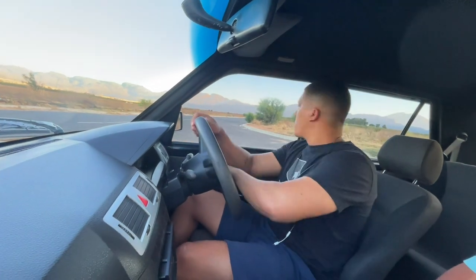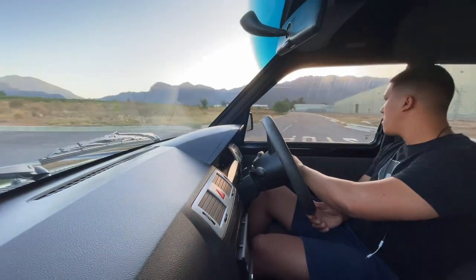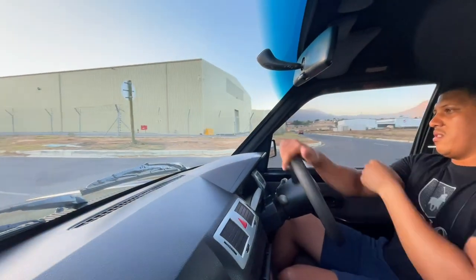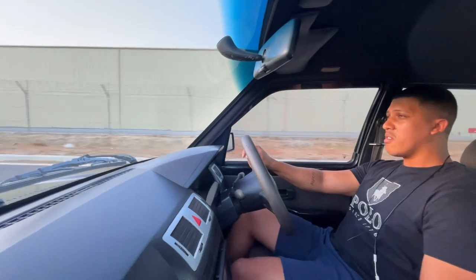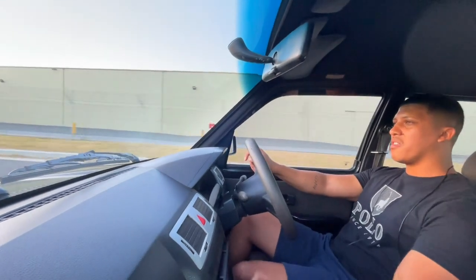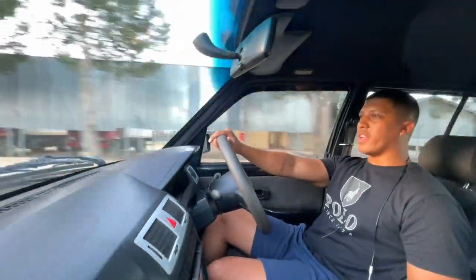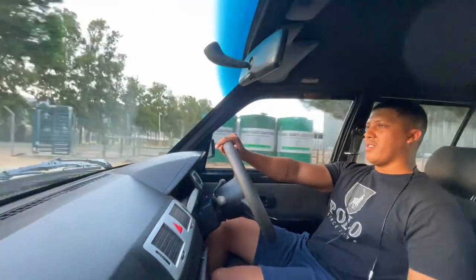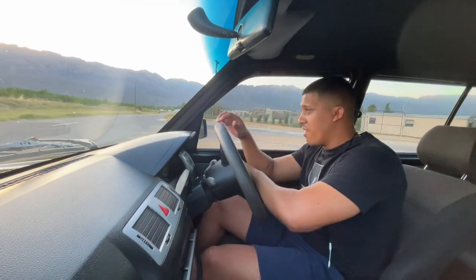Alright guys, so I'm just gonna do a quick pull with the car. Very, very nice, guys. And this intake makes a big difference to the sound. You can hear when you put your foot down, it's there.